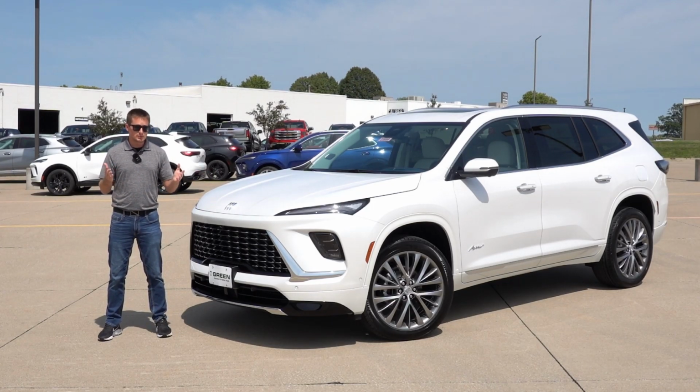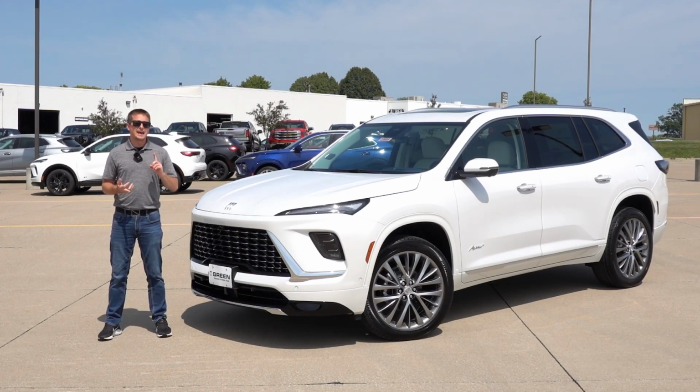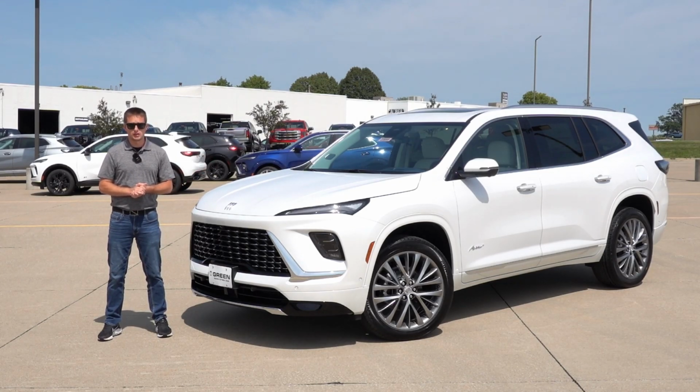Now, if you guys are curious about all of the differences between all three of those vehicles, I actually do already have a video here on the channel between a Chevy Traverse RS, a GMC Acadia Denali, as well as the Buick Enclave Avenir, telling you exactly what is going to be different in terms of all of the features, options, and some of those aspects. So I highly recommend you guys check that video out if you guys are curious about that.